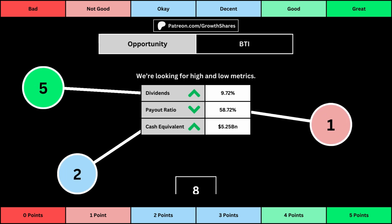The next set of metrics looks at the investment opportunity afforded to shareholders. Here we get the dividend yield, its payout ratio, which is how much of the company's earnings are going out to pay shareholders, and the cash and cash equivalent the company has in order to pay dividends, reinvest, and off the debts it has on its books. Again, you can see the values for each metric as well as the points given for each.